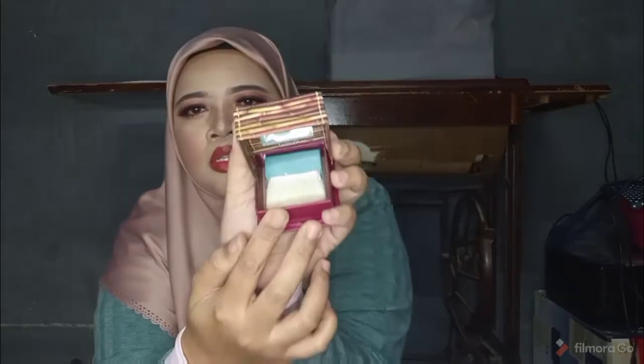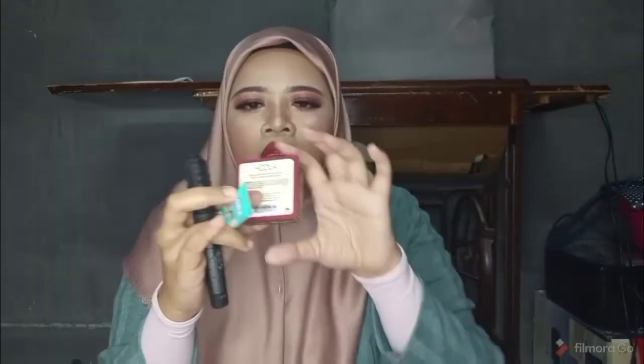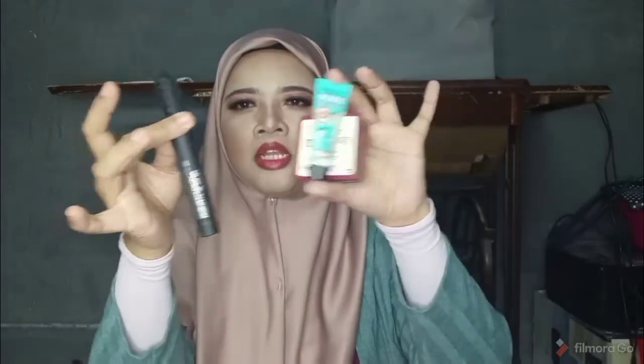Okay, this is the thing. Then if you pack it, you will get the beautiful tin and the three items inside it. I bought it right now because it has the sales with Sephora Malaysia.